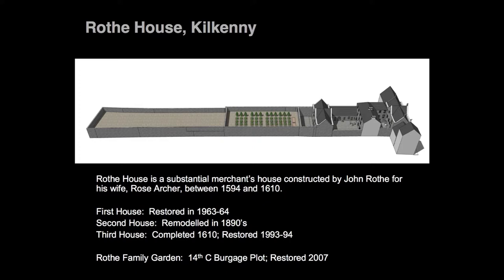But in any event, this model gives some representation of how Rothe House was laid out. It was a series of three houses with three courtyards, and behind that was a garden, which was a working garden, vegetable gardens, providing vegetables and fruit to the house. And behind that, again, was a very large orchard. The orchard was there, and at the far end of the orchard was the city wall.